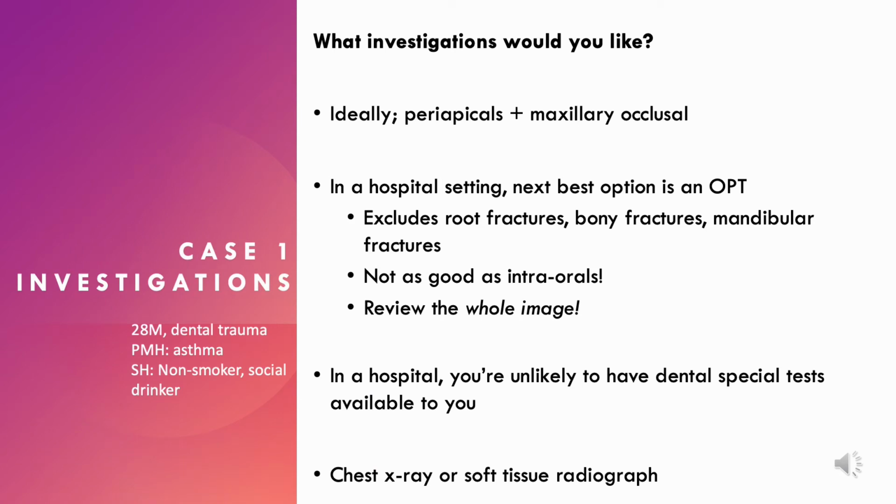So it's time to consider what other investigations you would like. In an ideal world, for a patient with dental trauma, you would get some periapical radiographs of the traumatized teeth and a maxillary occlusal radiograph. This is unfortunately not particularly realistic in a hospital setting or in an A&E setting. They won't have intraoral radiographs readily available to them, so your next best option is to take an OPT. This won't show you the teeth in any great detail, but it may help you to exclude any root fractures, any bony fractures, and it will certainly help you to exclude any mandibular fractures, but they're not as good as intraorals.